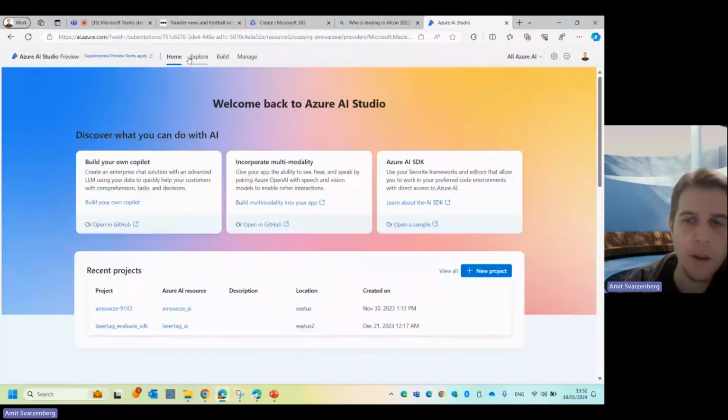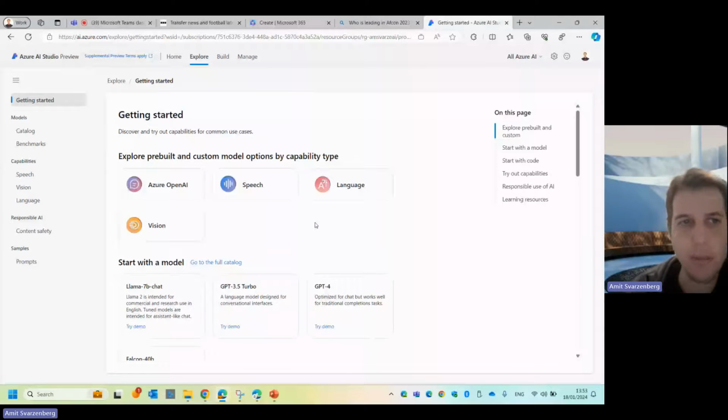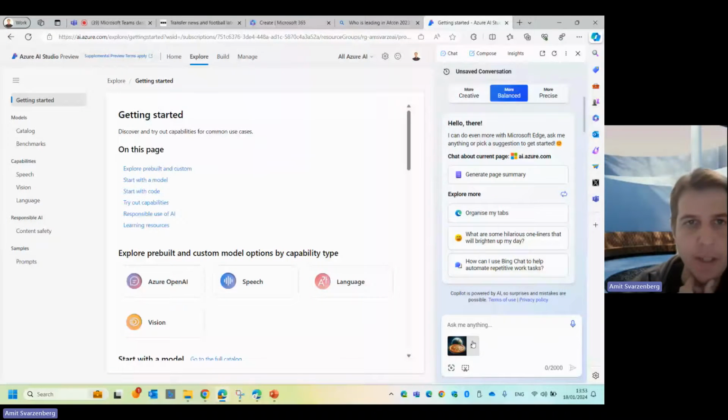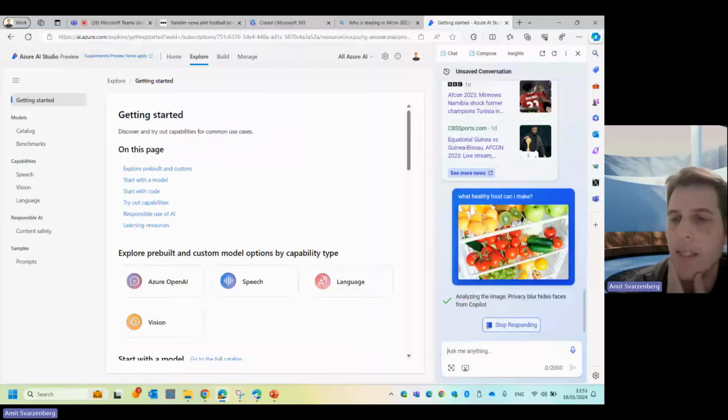So let's start from the home screen. Here you can create the project, and then we talked a lot about multimodality, and multimodality is super important. Multimodality means that I can upload an image to OpenAI. For example, let's take the picture, no, not the pizza one, let's take the refrigerator one, and ask the question, what healthy food can I make? I will show you how I'm going to build the same Copilot in a second, but this is Microsoft Copilot in the browser.